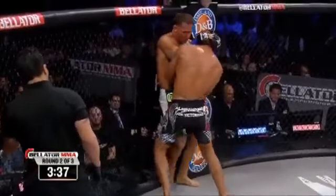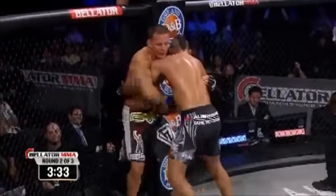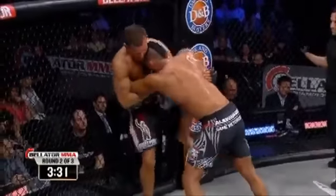To the body. And you see Dante Rivera back to the tie up with the elbow. Nice elbow over the top. Good sequence for Rivera there.